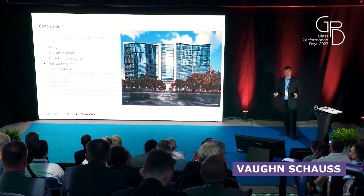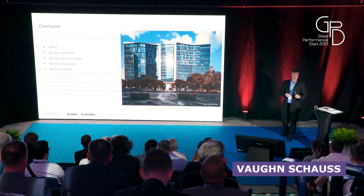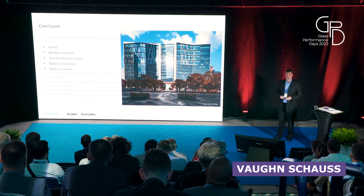And then the last most important thing is all of these test results were glass only. When it comes to forced entry resistance, you need to test the entire system. So the glass inside the frame, that's the best way to test for these.